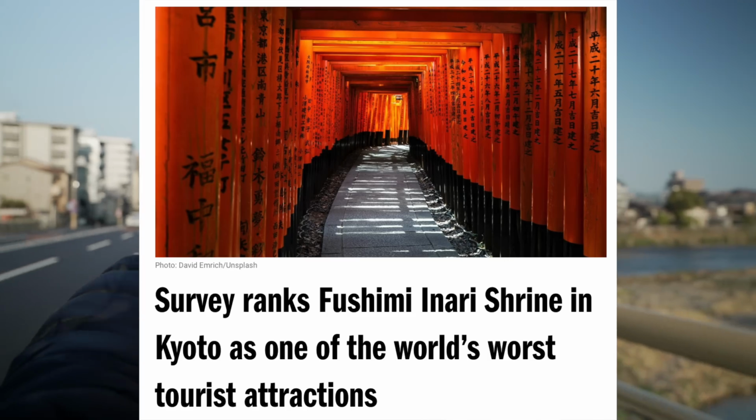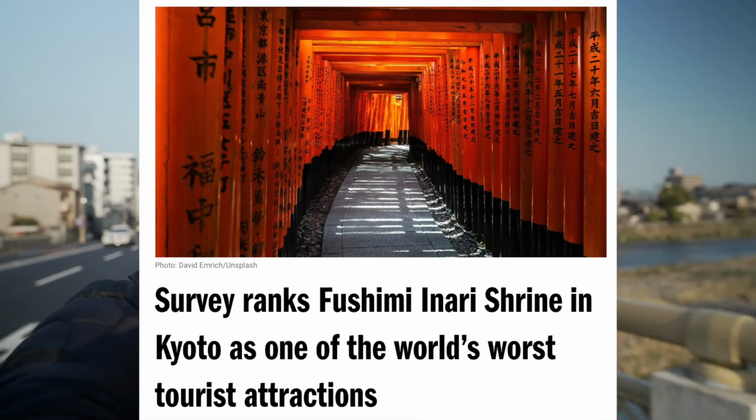Good morning, it is 6:30, not as early as we were hoping because we're so tired. We're heading to the world's worst tourist attraction. Right, this is going to be very exciting. Hopefully it won't be as bad as it says. On that list there was also like the Taj Mahal, which just seems ridiculous. Let's go see it.